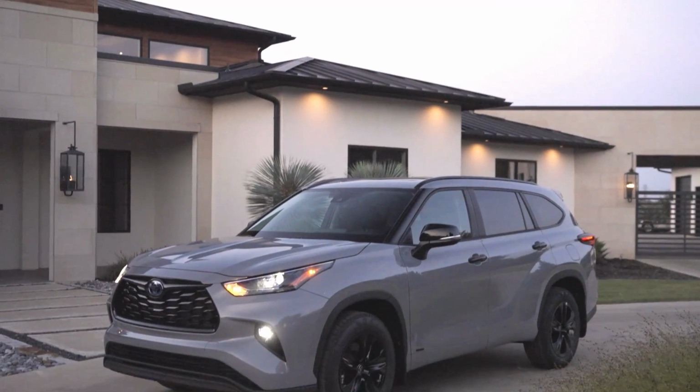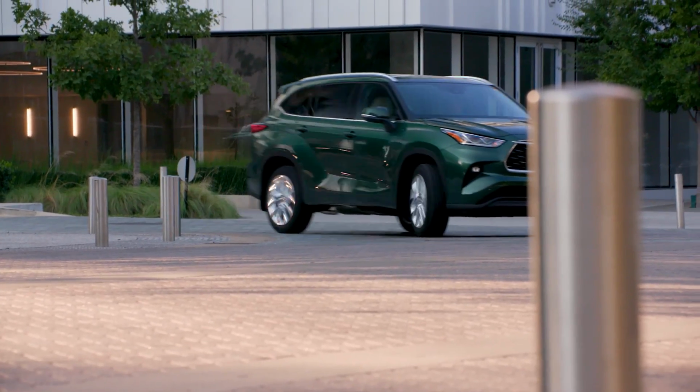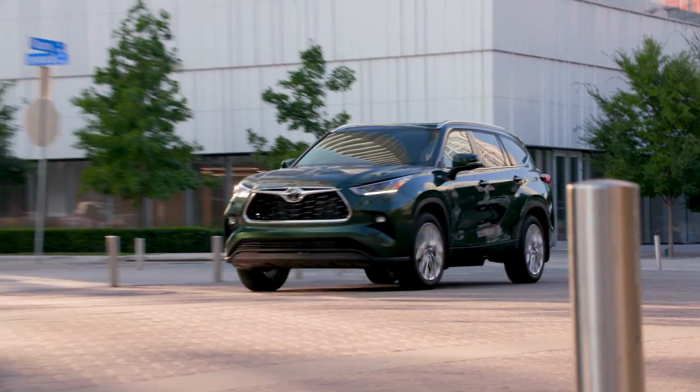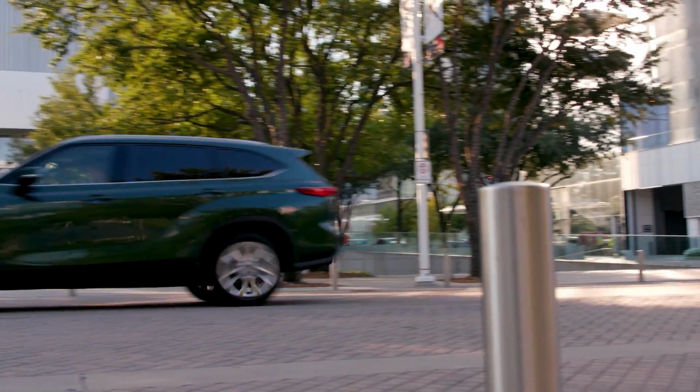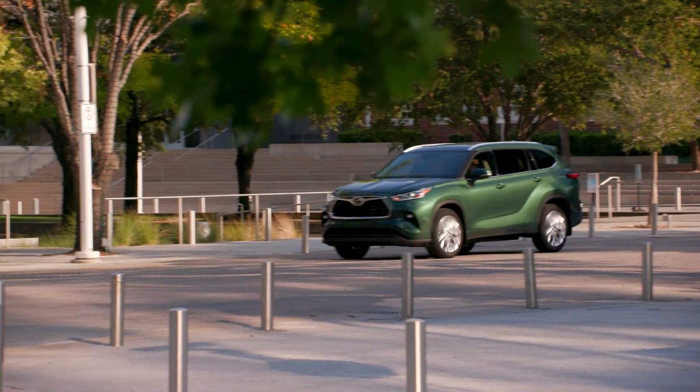An 8-inch infotainment touchscreen is standard in either trim, though the XLE Nightshade is available with an optional 12.3-inch screen. Each system comes with wireless Apple CarPlay and Android Auto, satellite radio, 5 USB ports, and a Wi-Fi hotspot.